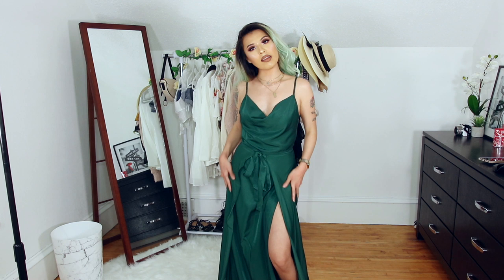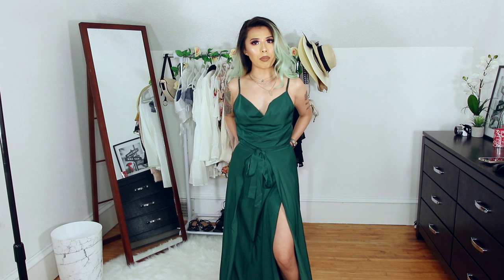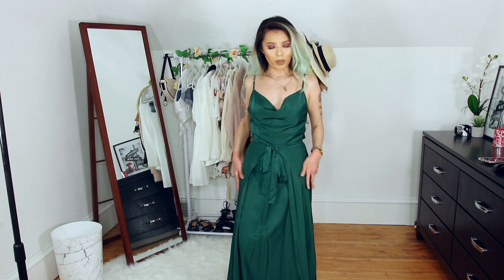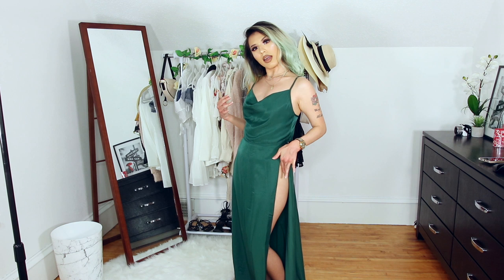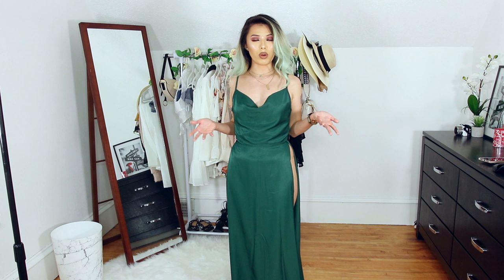So what I did was, instead of tying this in the front, I just tied it in the back like this. The outfit looks good already, but if you want to take it to the next level and you don't mind all this showing, this is what it looks like. You can just tie it in the back like this, and then you have a lot of exposure on this side and this side. This is exactly how I wore this outfit in my Instagram photo. And again, if this is a little bit too risky for you guys, you can just wear it like this.